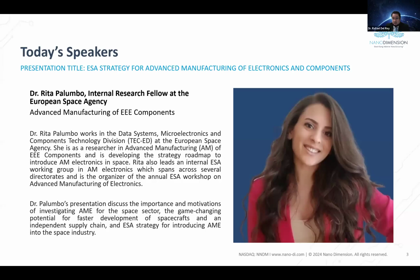Today's speaker, we have Dr. Rita Palumbo. She works in the Data Systems, Microelectronics, and Components Technology Division at the European Space Agency. She is a researcher in advanced manufacturing of triple-E components and is developing the strategy roadmap to introduce AM electronics in space. Dr. Palumbo also leads an internal ESA working group in AM electronics, which spans across several directorates and is the organizer of the annual ESA workshop on advanced manufacturing of electronics.